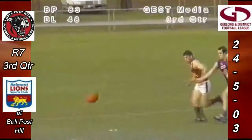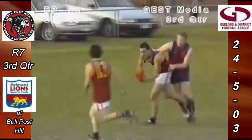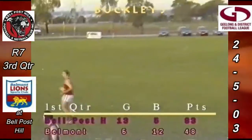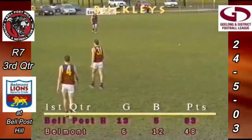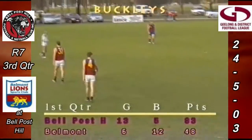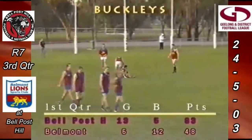Bell Post Hill now, weight of numbers if they can shepherd. Bit of pace there, he's pushed out by Backley, he's helped out there by Holtz as the siren sounds. A 29-minute quarter for the third quarter here at Bell Post Hill. The Lexus of Wyndham three-quarter time scoreboard shows Bell Post Hill 13-5-83. They lead Belmont Lions 6-12-48.